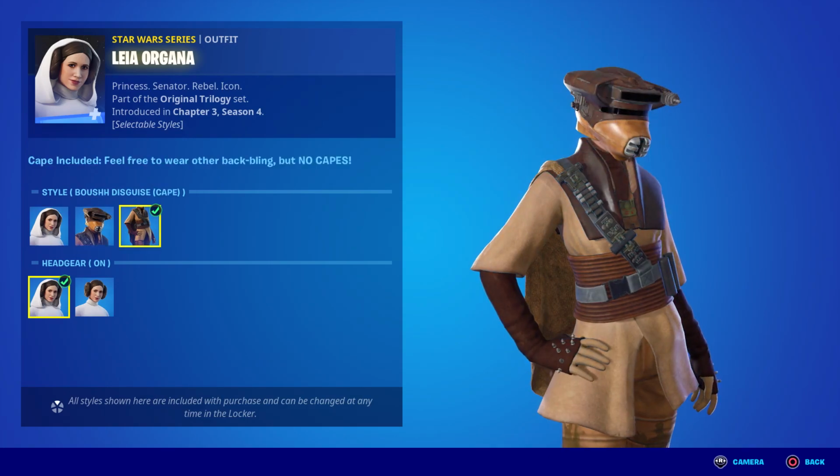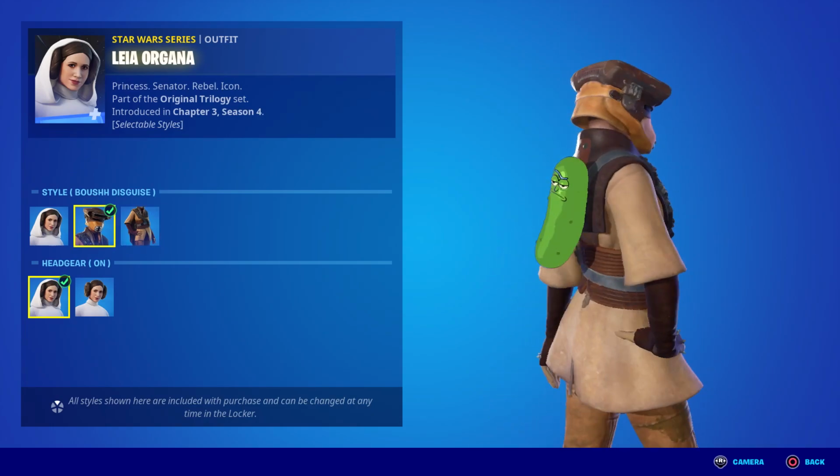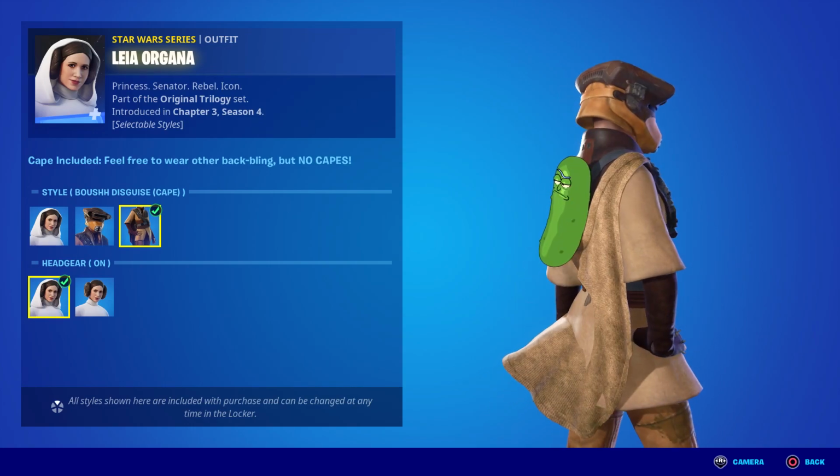So this one, she's got the disguise. Wait, what's the difference here? Cape. Oh, I couldn't tell because that giant pickle's on my back. Yeah, I see the cape now. The pickle kind of looks glitched. Or is that a big hole in it?